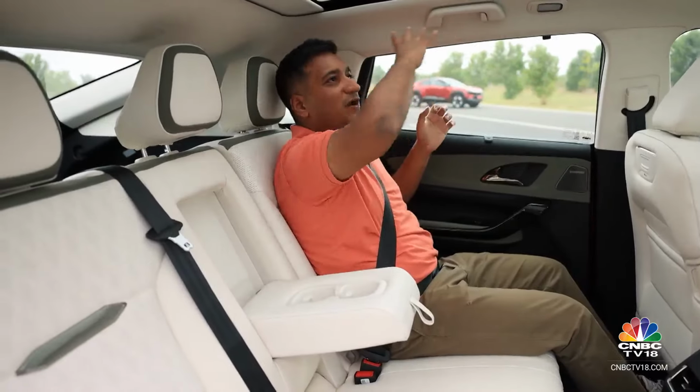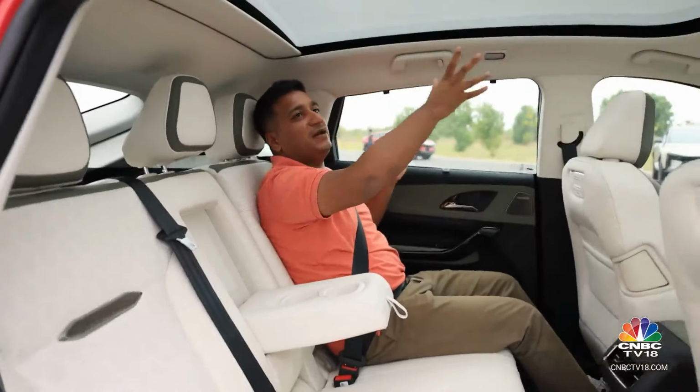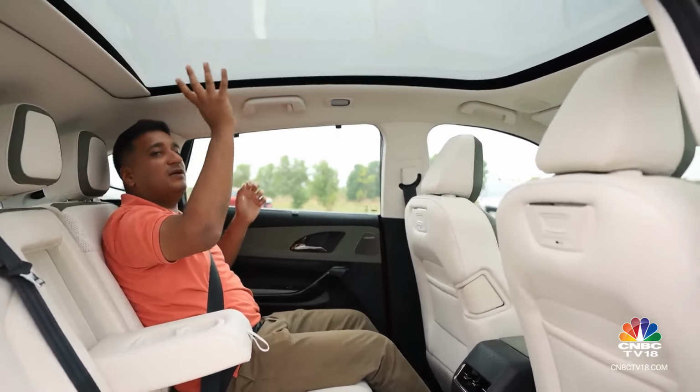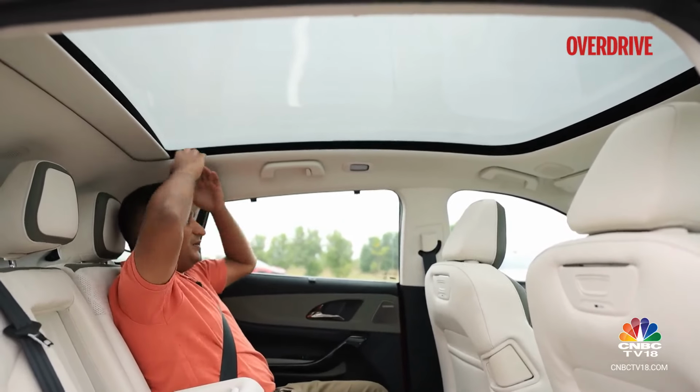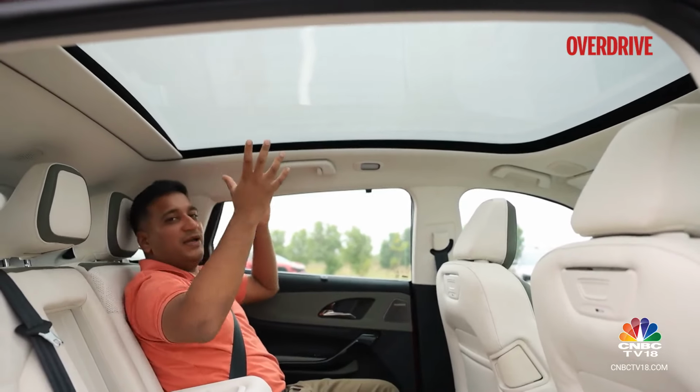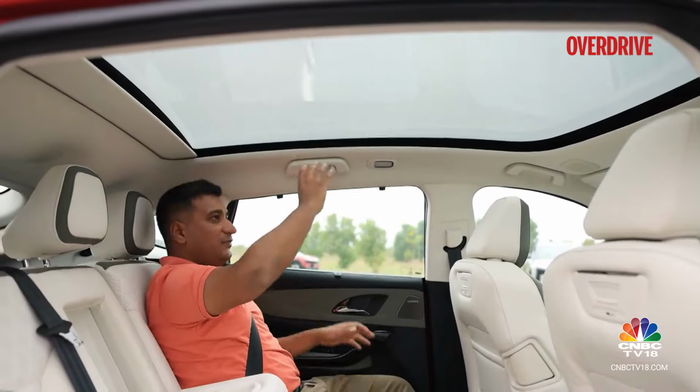To round things off, you have this really large sunroof. The pattern here is slightly different, but again it has those ambient light etchings on it. And I also must say that with the shape of this car, this slightly more upright, less aggressive shape, there is a bit more headroom.